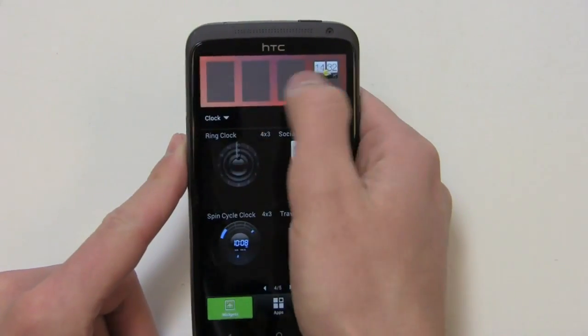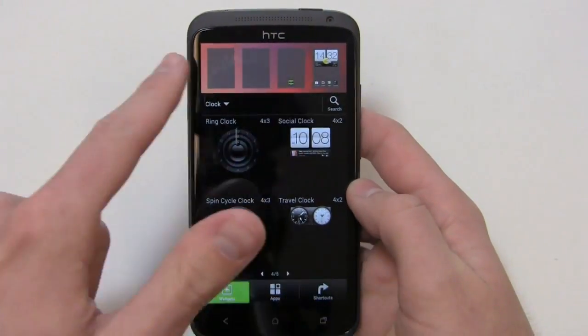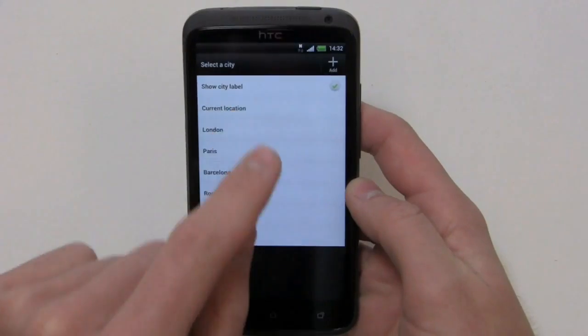Now up here I can scroll between my 7 home screens, so it's got kind of a TouchWiz 4 look and feel to it, because you can still scroll through your 7 home screens, and then let's say I want to add the ring clock, I can bring it up here, and you'll notice that the ones I can't add it to light up red because there's not enough space.